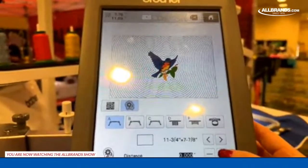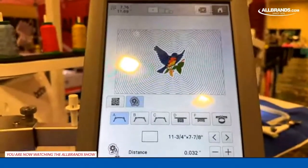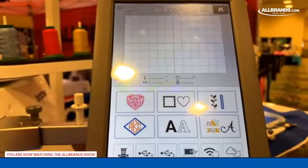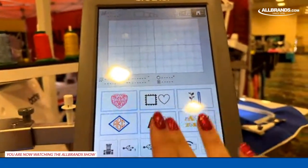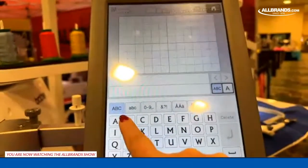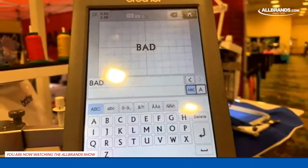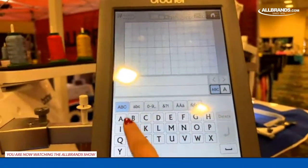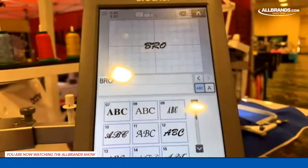I can change the distance from the design and the spacing, and it redigitizes the design in the machine to make it closer together or farther apart. All right, another awesome feature of this machine is the automatic patch function. So let's just say we have, is it Betsy? Anne? Okay, let's just go ahead and click set. Let me do a different one. Let's do bro for brother. Who has those initials? We'll audition our stitch, see which one we like.